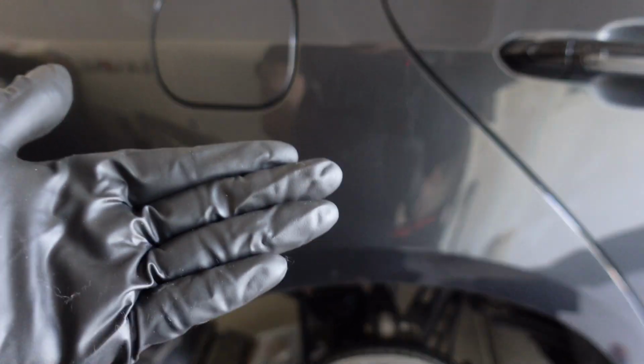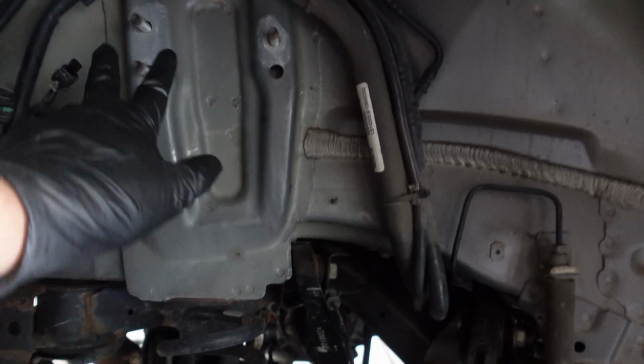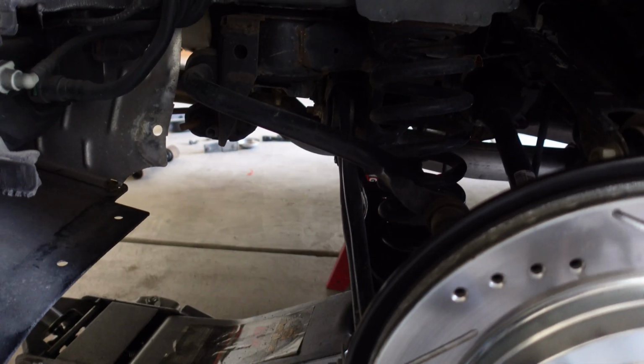Then you'll be able to bring the jack upwards and then be able to get into these 3 studs to connect the rest of the shock on there. It's that simple. So let's go ahead and get started putting this shock in.